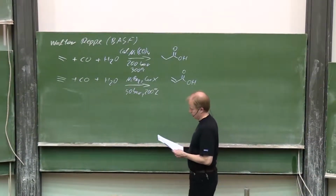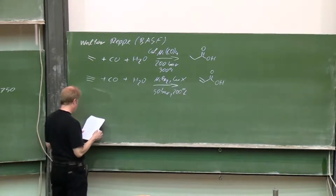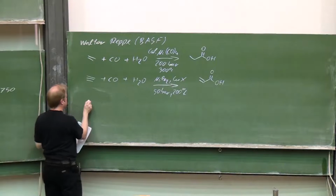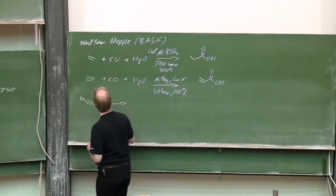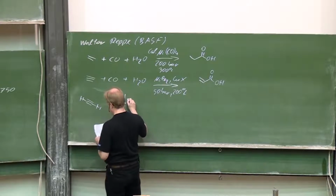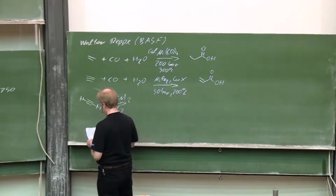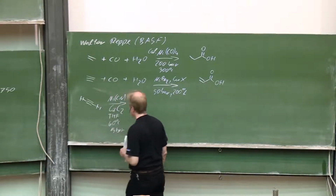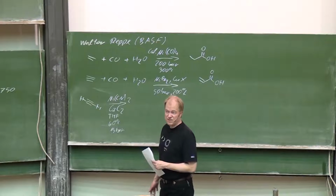Also, under the label of Reppe chemistry, is this process. Acetylene, nickel cyanide, calcium carbide, THF, 60 degrees, 15 bars pressure. Well, on first glimpse one could guess that benzene is formed.